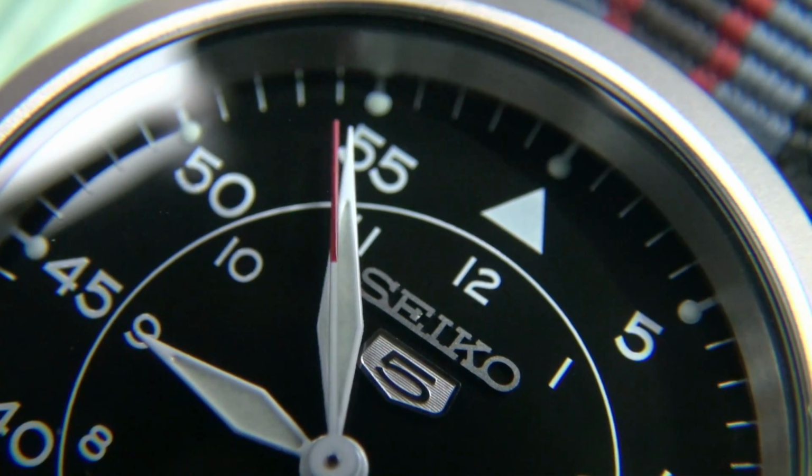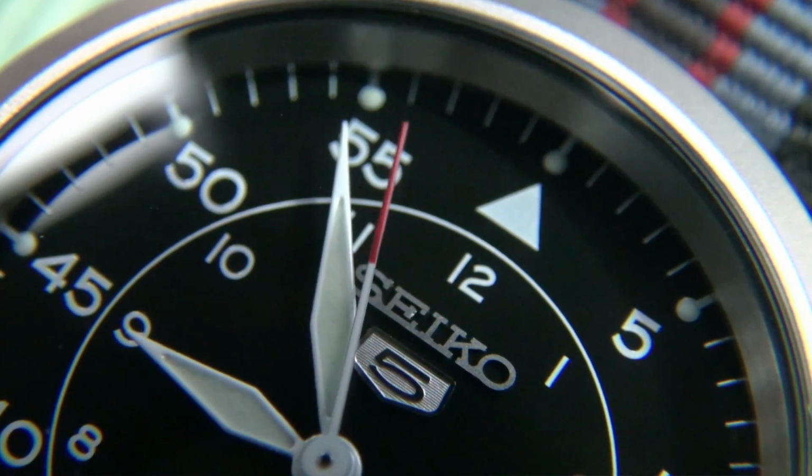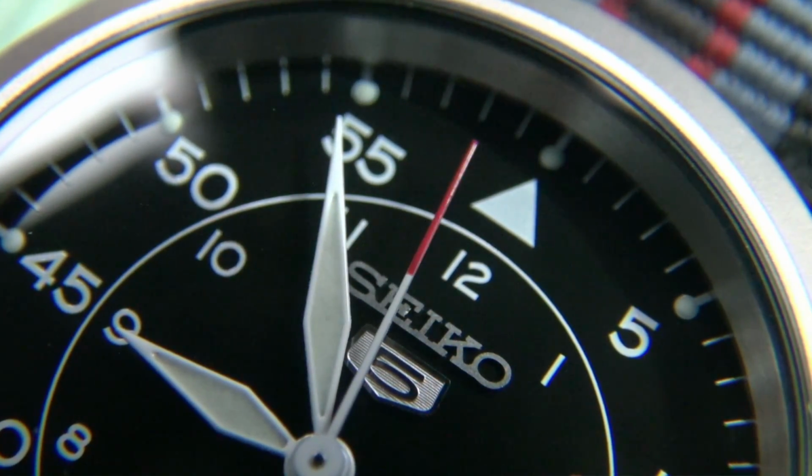So if you are in the market for your first watch, your first mechanical watch, no matter if you're younger or older and you want to add something a little bit more fun for the weekend, the Seiko 5 is undoubtedly king for mechanical and automatic timepieces under $100. And I'm going to have a lot of fun modding this to my own design.